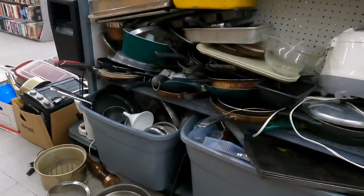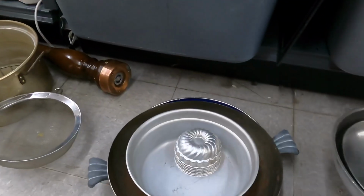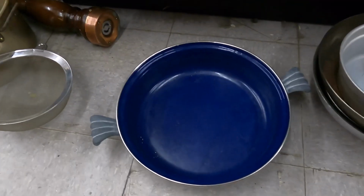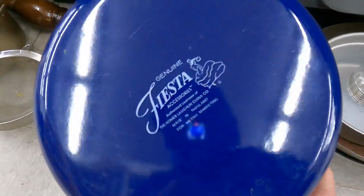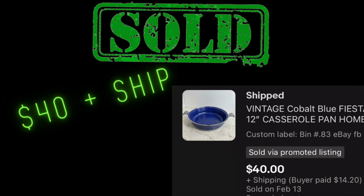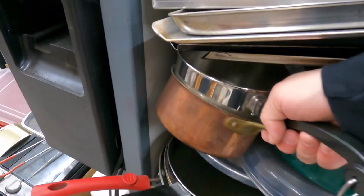Not sure if you guys have noticed, but I've just really got the bug lately for looking for kitchenware, especially vintage kitchenware. I'm really deciding that I love reselling it because I love reselling hard goods that require basically no testing whatsoever. Just got to clean them a little bit sometimes, but they're so simple.